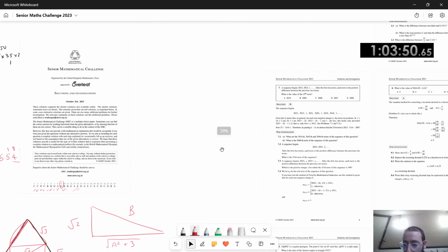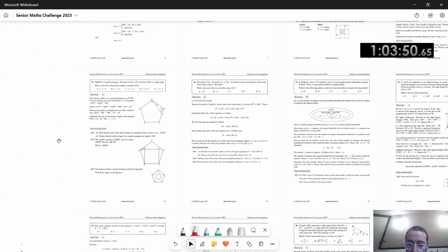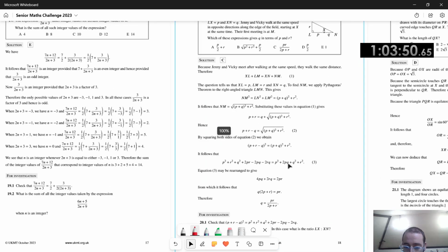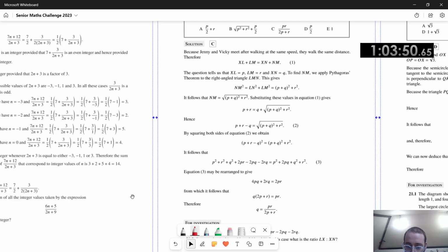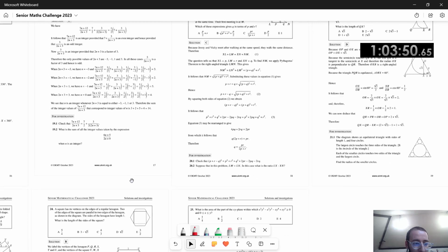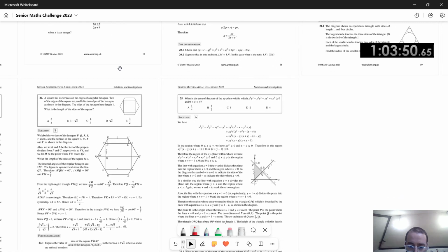Then we actually have all the solutions here. I can see which one I got wrong, and this one. What happened here? What happened here? I thought I did this. Oh, I did this. Why did I bug out so much? Okay, I got very close to that. Didn't do that last one. Yeah, what happened here?